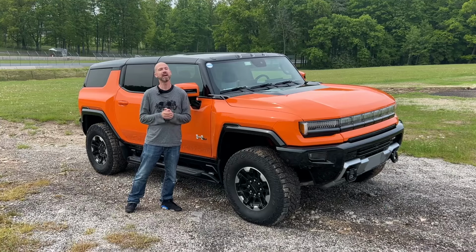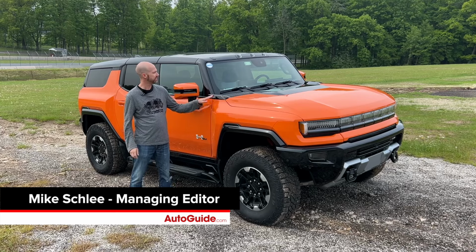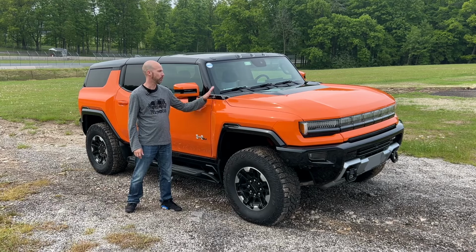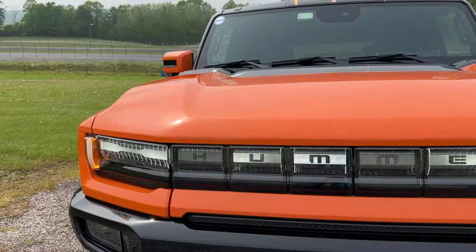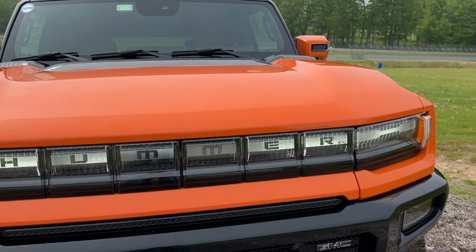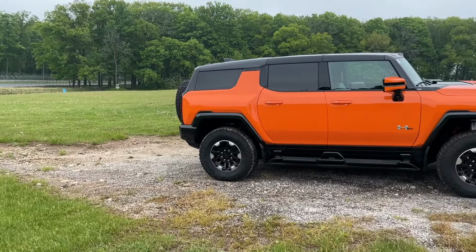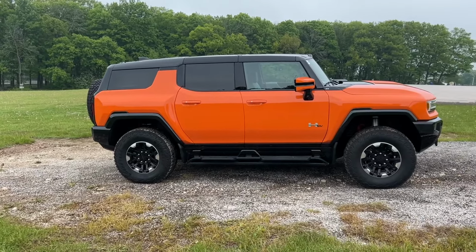The Hummer EV comes with not one, not two, but up to 3 motors, as seen here with the 3-time logo on the side of the vehicle. All that's good for up to 830 horsepower. It needs that because it is a big vehicle. It's a wide vehicle. Yeah, it's kind of heavy. But this vehicle has so many party tricks. Not only should it be good off-road, it can do all sorts of things.